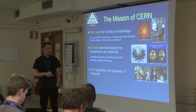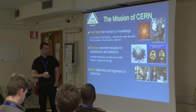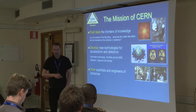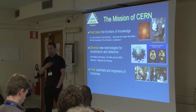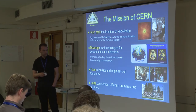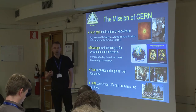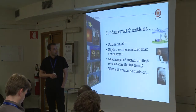A very substantial part is the frequent change of scientists at CERN. So we have quite a lot of scientists and engineers trained at CERN. Currently, I think we have 9,000 users at CERN, which increased quite exponentially since we started the LHC. And the fourth thing, uniting people from different countries. We have a summer student program, PhD programs, postdoc programs, and so on and so on.